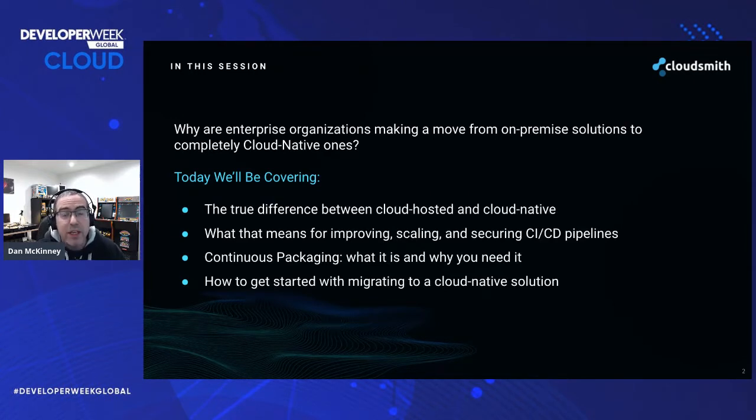We'll also take a look at continuous packaging. What is it and why do you need it? And finally, we'll take a look at how you can get started with a cloud native migration.